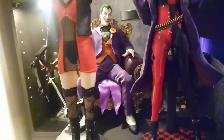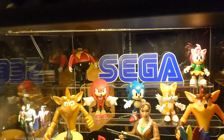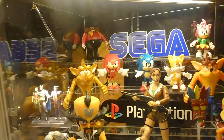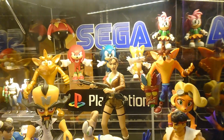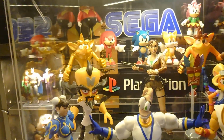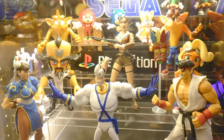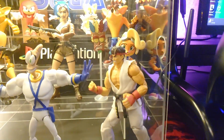And moving down, we've got a bit of a retro video game collection here. So we have Jakks Pacific Sonic figures, and then we have Crash Bandicoot, again from Jakks Pacific. That is a Playmates Lara Croft. And then we have Chun-Li Jada Toys, Earthworm Jim, I think it's PDNA, and then another Jada Toys Ryu Street Fighter.